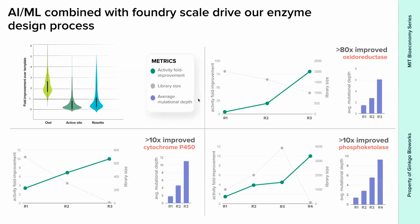Some examples here demonstrate that this overall suite of computational tools allows us to rapidly find improved activities in some pretty hard to work with enzymes, P450s, phosphoketolases. You see the fold improvement in activity in teal. Importantly, in gray, you see the library size. As we focus and generate better data for the model to work on, we can feed less design and give our partners a more cost-effective solution to a better engineered protein.